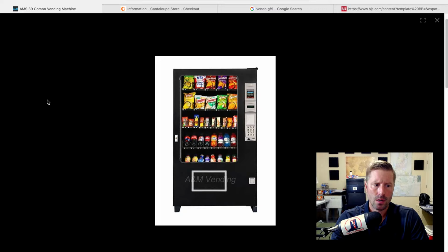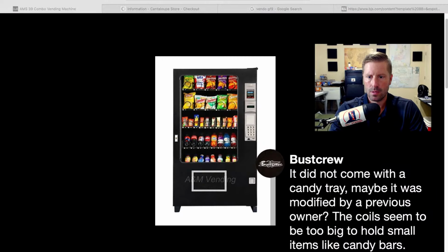Get 6 trays. Now you see this bottom row is a drink tray. The second row, drink tray. There's your candy row right there. These are chip trays. Here we go. It did not come with a candy tray. Maybe it was modified by a previous owner. The coil seemed to be too big.